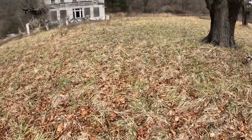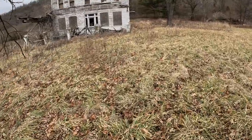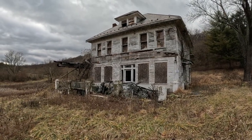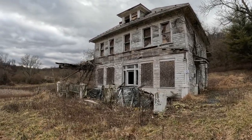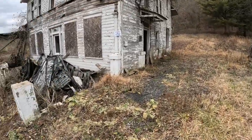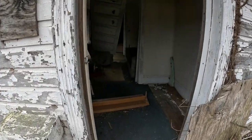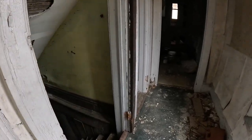Let's sneak into this place without getting caught. I feel anxious every time a car just drives by and stuff. Here's the view of the house. It's pretty nice. Can't wait to get inside this. Can't get through the front, so we gotta get through the side, of course. Let's see what this house has to offer. And just to let you know, I have not been in this house before either. This is my first time. Pull out the flashlight.